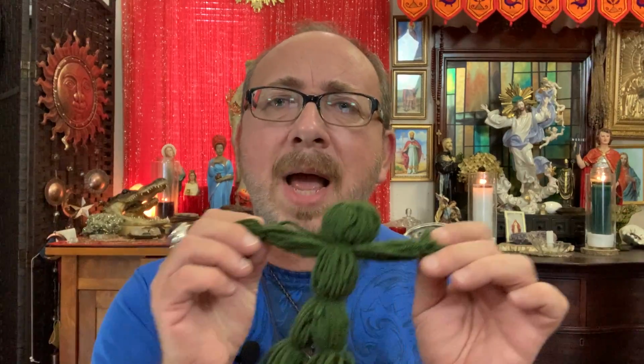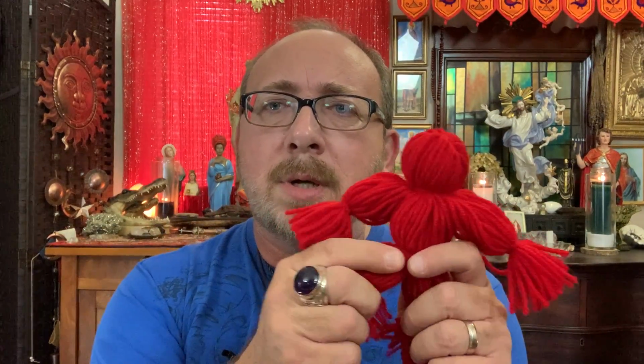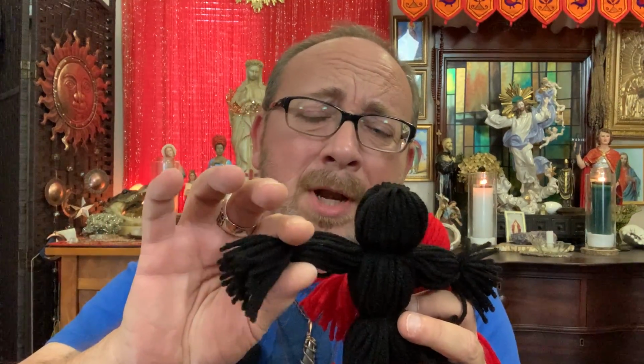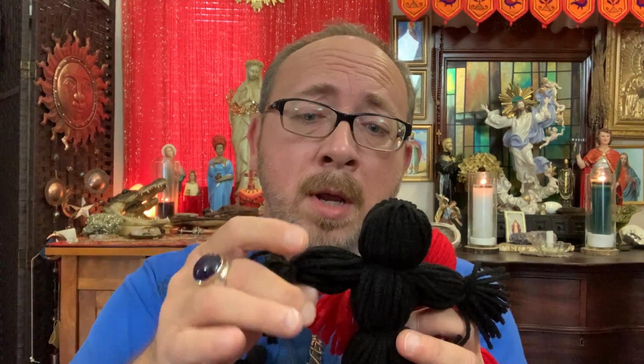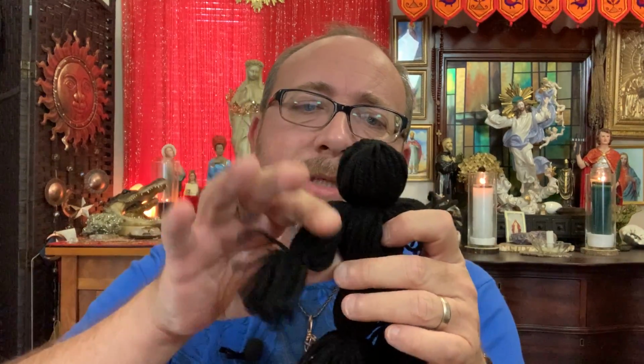This is an example of some I make. I like to make them out of yarn. Here's a red one. Black. There's a lighter green. So these, sometimes I'll sew buttons for eyes, and other times I will take a little bitty vial and fill it with whatever herbs are appropriate for the situation that the doll's being used for, cork it and tie it to their hands.